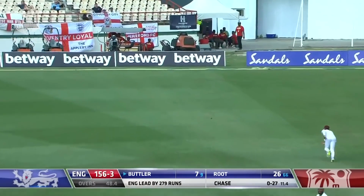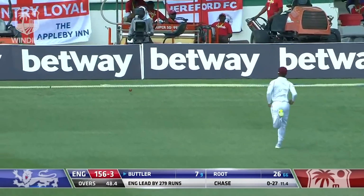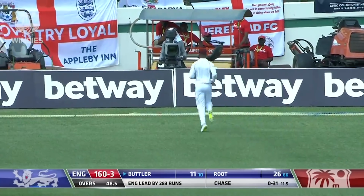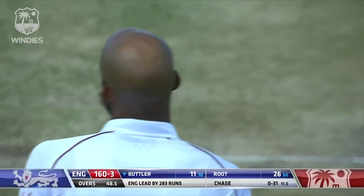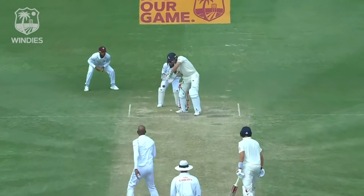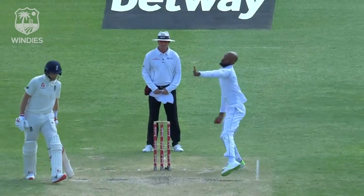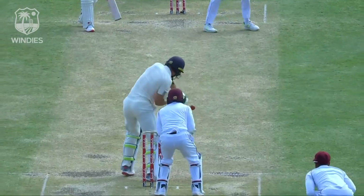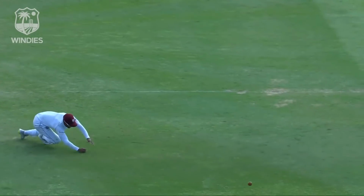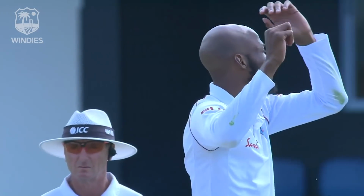Oh, flash past first slip. Shai Hope is in there. Went very, very quickly, and that was a chance. That was a genuine edge. How close to him did it go? It seemed to have been past him and a bit wide of him. Very quickly. A bit of extra bounce.